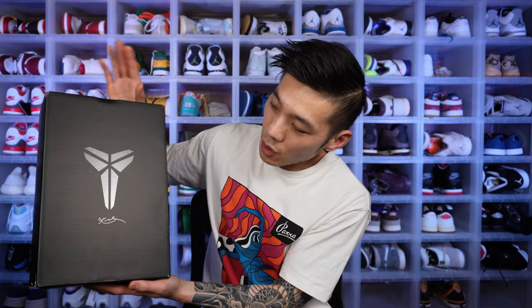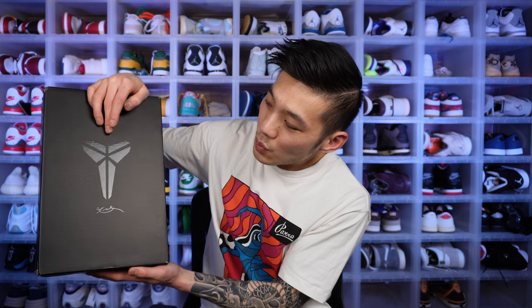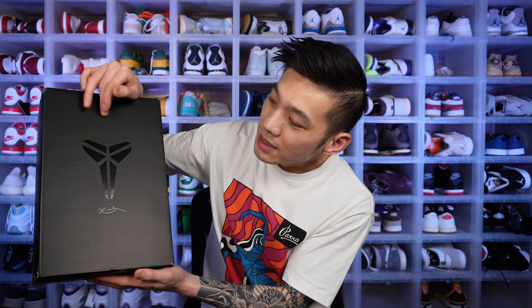And the box of the shoe, all black, Kobe's logo. If you didn't know, that was inspired by a sword and a sheath. And Kobe Bryant's signature at the bottom. And up close, you can see the scales of a snake. It is textured. Very, very nice.